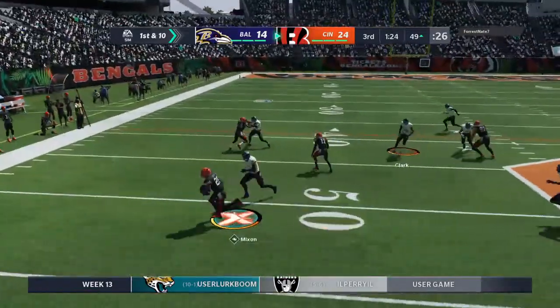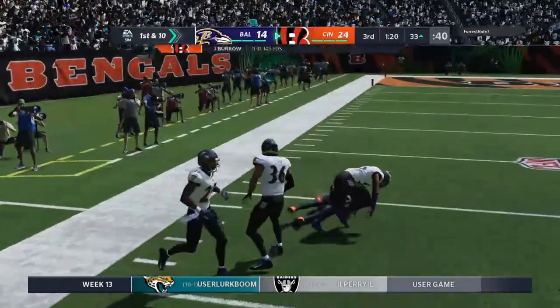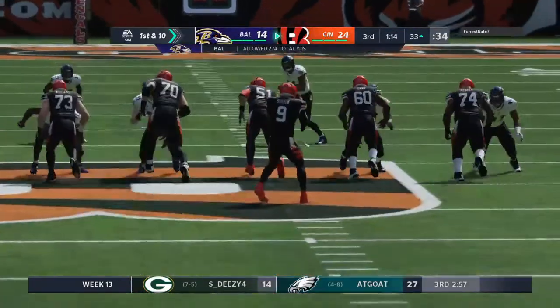They will throw on first down with Burrow. He finds his running back, Mixon, and he gets this inside the 35-yard line. A Bengal first down on the 16-yard pickup there.